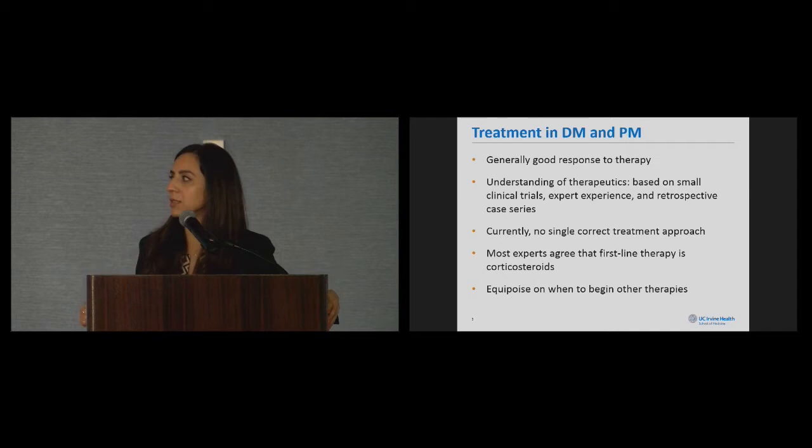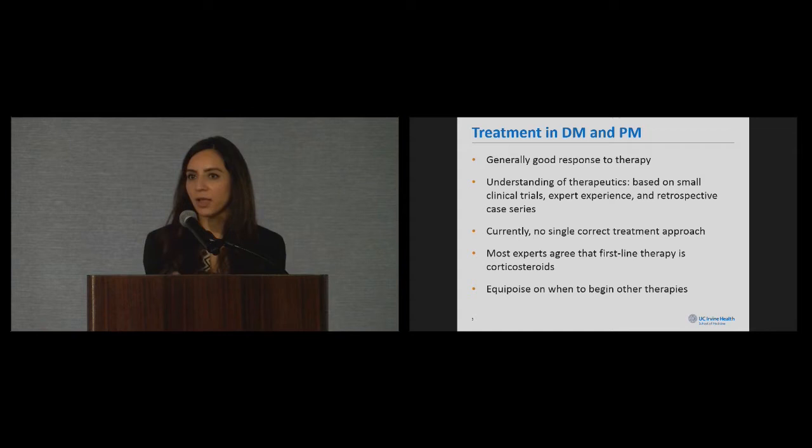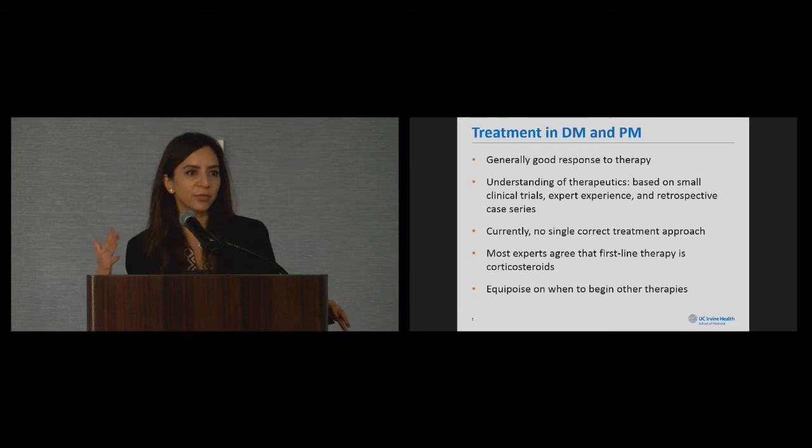I never tell every patient that we're going to go through this exact regimen like a cookbook recipe. If you look at the published guidelines, there are really no definite published guidelines on how to treat myositis, because every disorder and every subset, every patient is treated a little bit differently and can respond in a different manner. There's a general overview, and what I'm going to show you today is the general overview we use, and when to start thinking of these other agents.